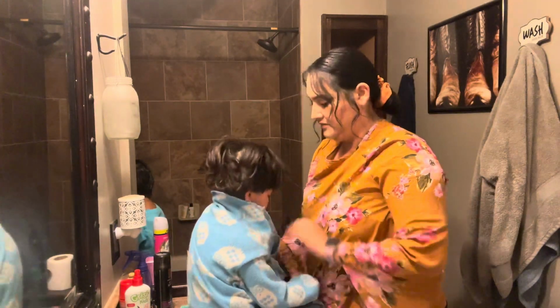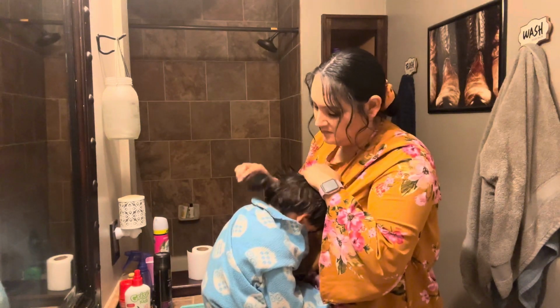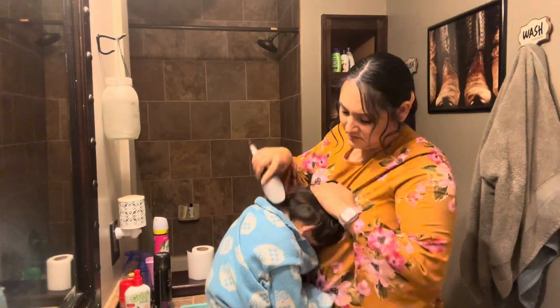Christian is my cranky one in the morning, so he likes his little blanket. Because his hair is a little bit longer, I do have to brush his hair with a brush. He does not like a comb at all, and he tends to get more tangles, so I do the same method with him. I just hold his hair so he doesn't feel the tugs as much, and it's easier when I brush his hair when it's dry rather than wet.